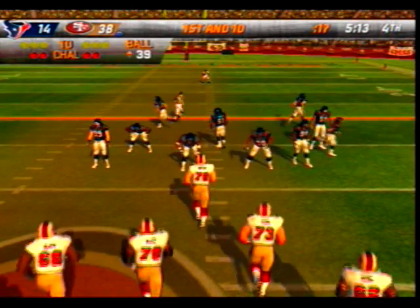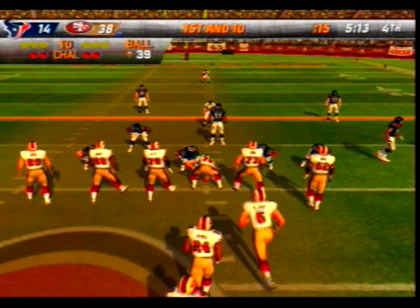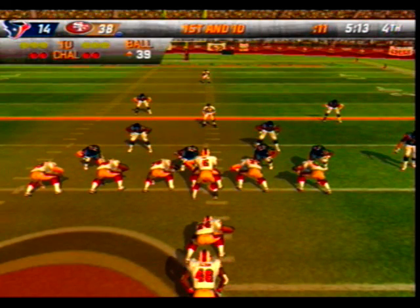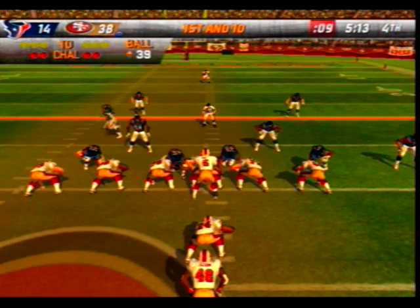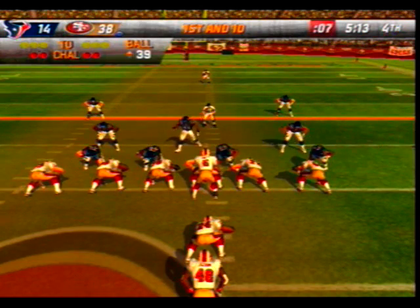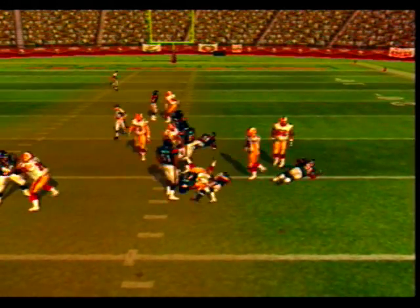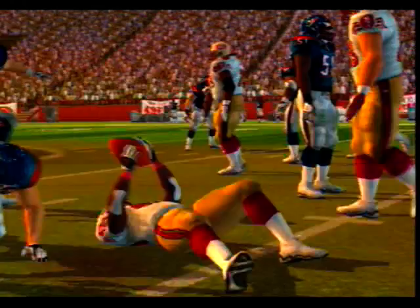So they have first and 10 here on the 39-yard line. Houston goes with a four-man front. Swift with a man in motion. He hands it off. Missed. Number 41 is there on the stop.